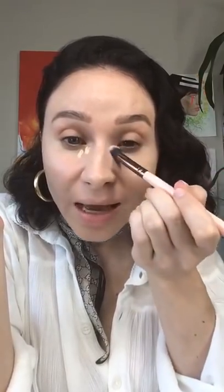So then I like to take a brush like this, and I like to just diffuse it out like this. And I believe when you're creating a clean, fresh look, having a very light touch is important. Not to be heavy. And then I like to take a little bit and put it on the lid, a little bit on my hand. This is a little bit of a primer for the lid as well.